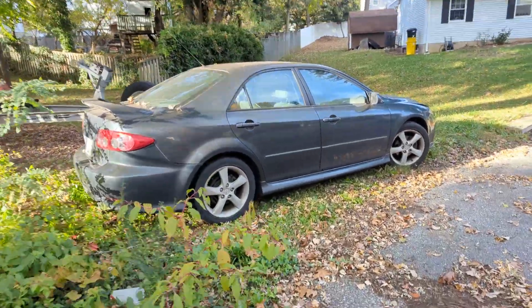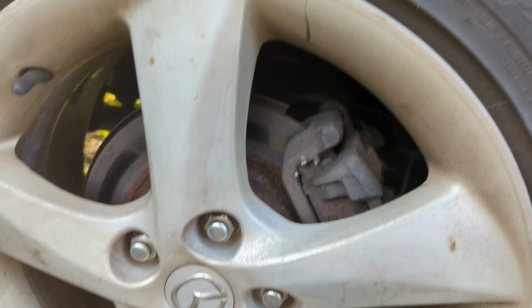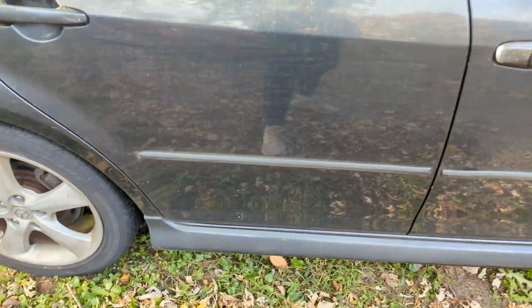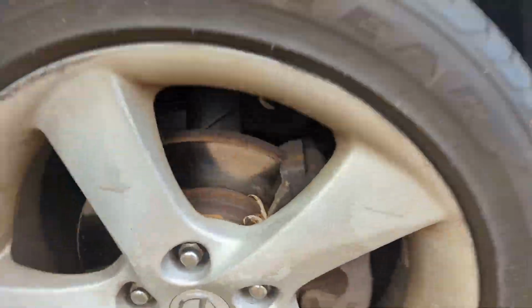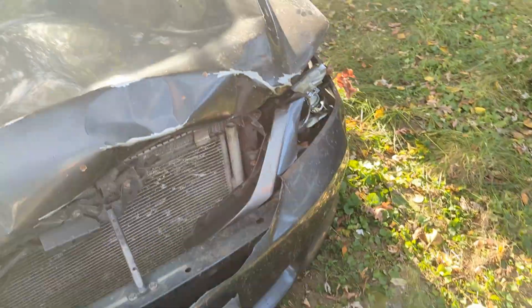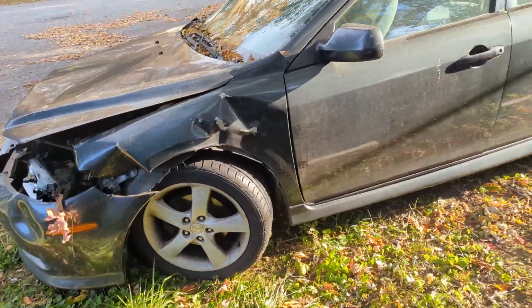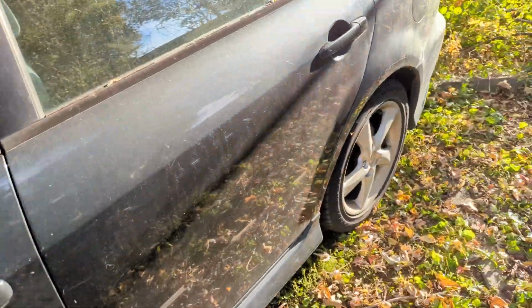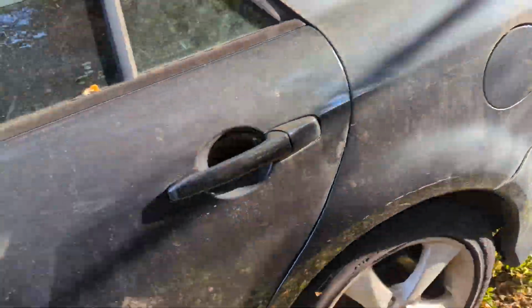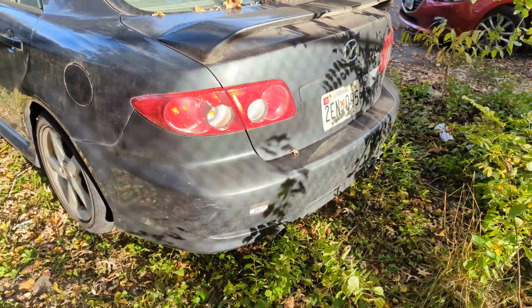So here it is. Doesn't look too bad. Got the same weird brake pattern as mine. This is absolutely solid condition. Looks pretty good. The tires are better in the front. Here's the damage. It doesn't look too bad. I forgot to bring the ramps. Of course I did.